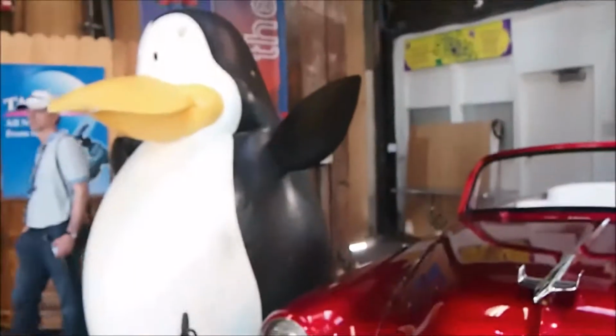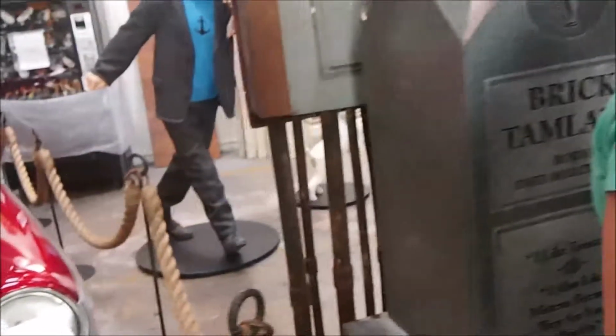So once again, you guys can take as much time in here as you'd like to look around, but when you are ready to head to our very final stop, it's going to be the studio store just on the other side.